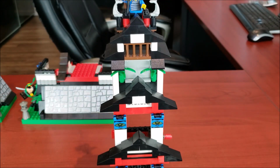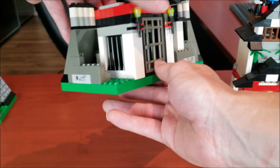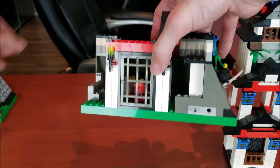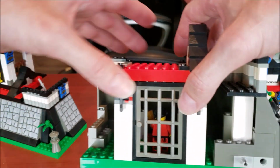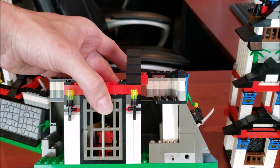Now what we're gonna actually do is we're gonna mix and match. I'm gonna kind of show you guys how this all connects. So as I've kind of mentioned, there's these interlocking systems right here. They're just super simple, but what they do is they allow you to make it any way you want. So I showed you guys first, that was basically the first way of doing it. Now I'll show you the second way of kind of combining these towers, or this castle.